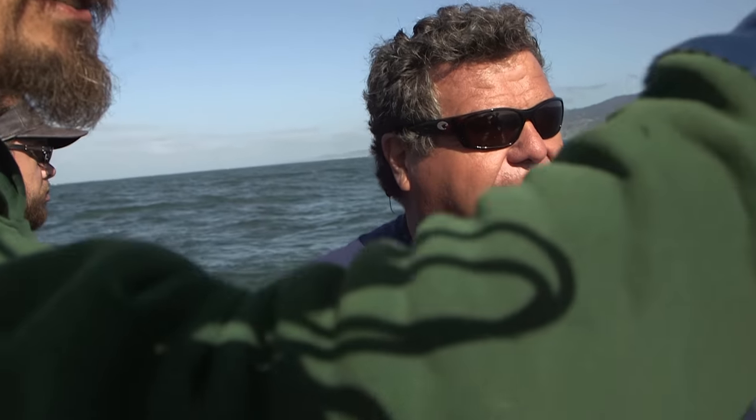This is Greg, our deckhand. So where are we approximately? I know we're not that far. We're north of Stinson Beach, called Duxbury Reef. Duxbury Reef? Yeah. So this is more of the rockfish spot, and then if the weather lays down, then we go try the little bit deeper spots of the lingcod. Exactly. That's how it works.